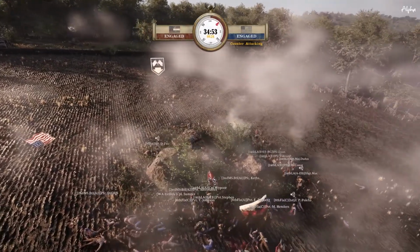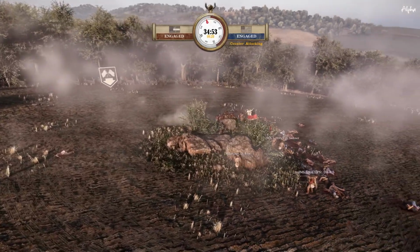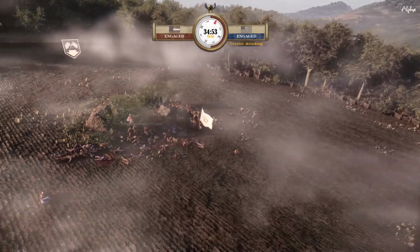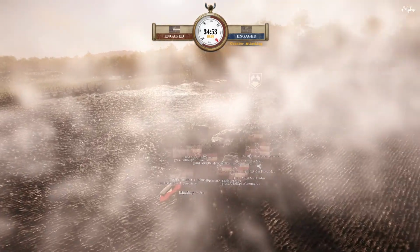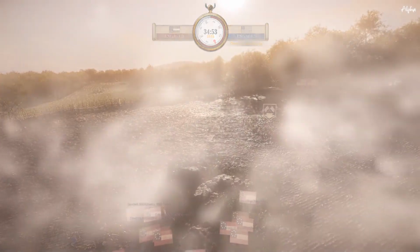So the Confederates on the attack here, in a pretty good position with 34 minutes in the match, just over 10 minutes in the counterattack. If they can hold this center, keep it away from the Union. The 51st are going to be aggressive. They're going to come in and fight.